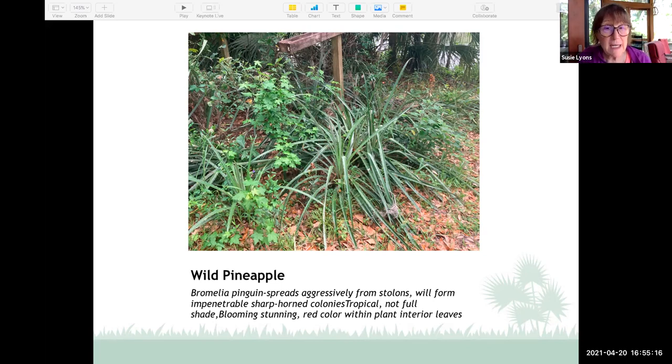But I thought I'd put that in just to warn you that it grows from these aggressive stolons that go out, and then there's a new one that comes up. So it can be aggressive if you don't want an area to be blocked from walking through.